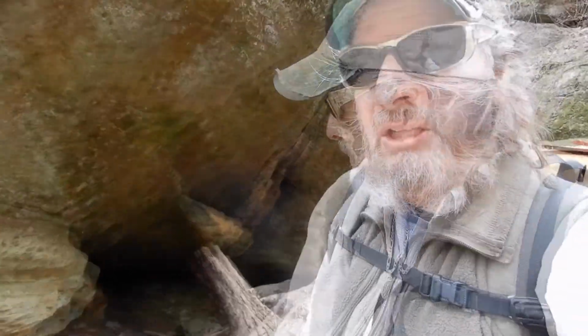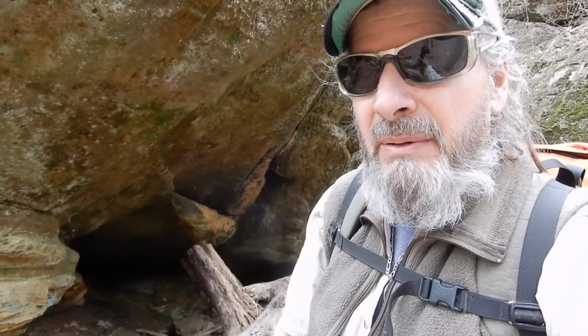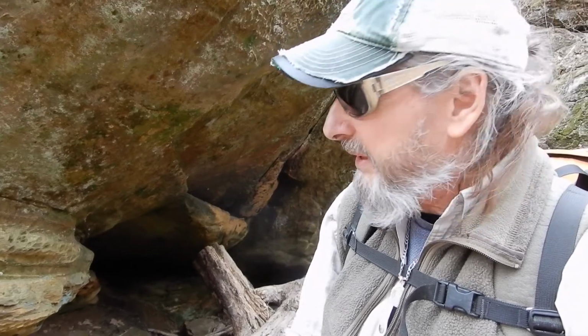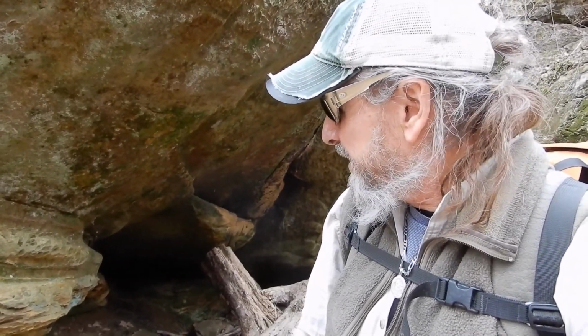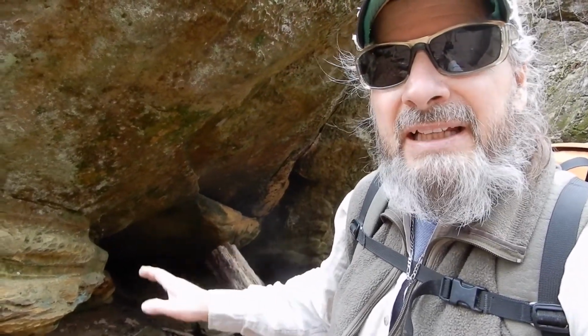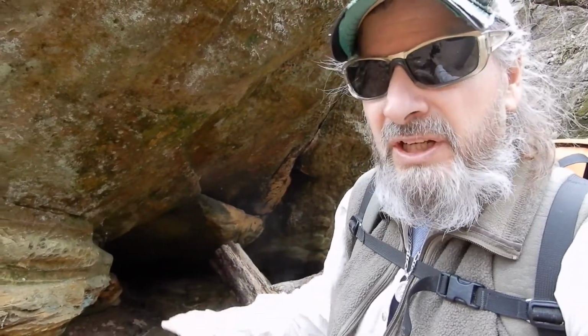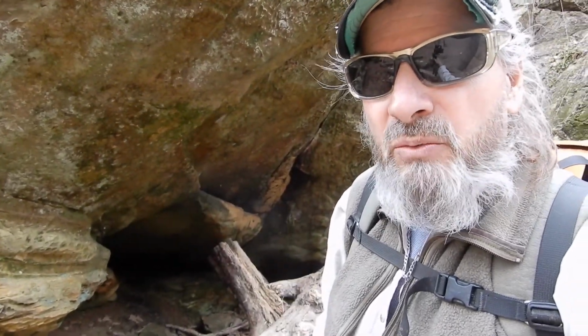I would say a cat lives in here for sure. Looks like a pretty good sized cat. Maybe a bobcat? Maybe something bigger. I don't know. But I can tell as I get back in that area, I feel cool air coming out like an air conditioner. So that cave, there's an entrance and it's going back in there a pretty good ways.